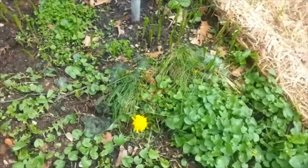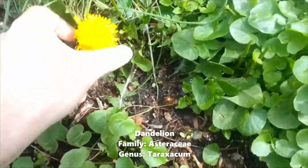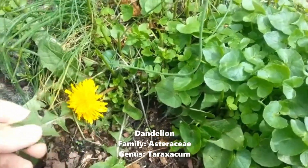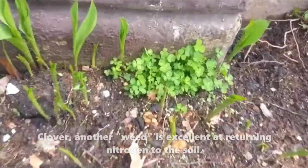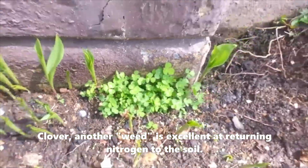Further up, we see a plant that's probably more familiar to a lot of you, and this is dandelion. Dandelions are in the Asteraceae family, which happens to be the same family of flowers as sunflowers. Most people consider them to be a weed, but botanically there's no such thing, and that really hasn't stopped them from putting dandelion leaves into spring salad mixes.